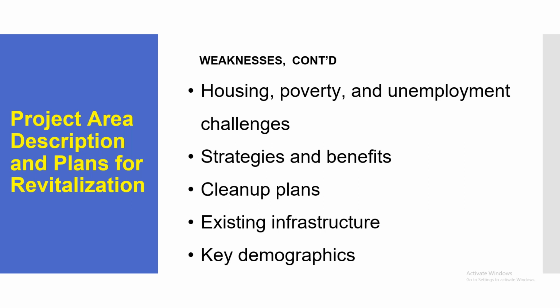Some of the other weaknesses that we noticed were proposals failed to address housing, poverty, and unemployment rates. Additional details such as quantity of jobs, housing statistics, or figures that support potential impacts would make these types of sections stronger. Redevelopment strategies and economic benefits are described vaguely, as well as the specific benefits to redevelopment and tax revenue projections.